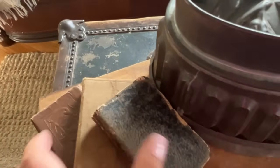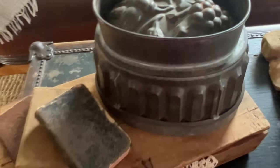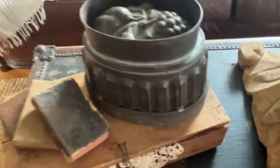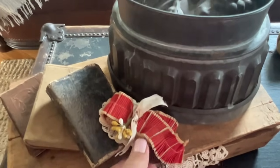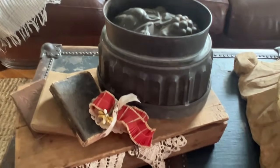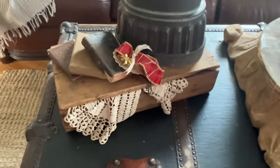I want to use it right here. I might move it into my kitchen later, but for now, I don't know if you're like me, if you get something new, you just want to have it out so you can see it and enjoy it and be excited over it. And I'm definitely excited over this find right here.